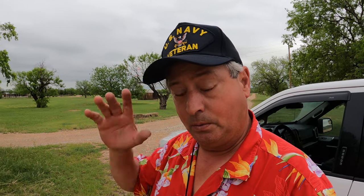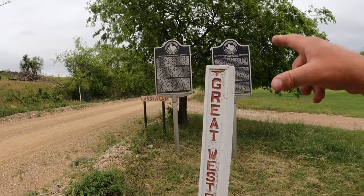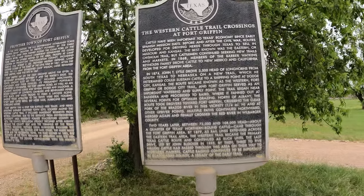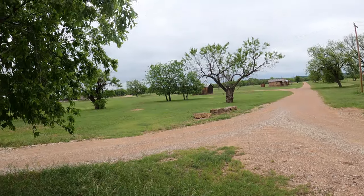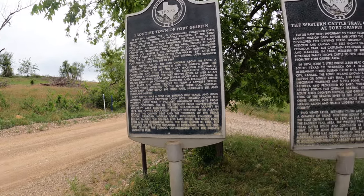So if you choose to pay a visit to Fort Griffin, you want to make sure to pay a visit to the flat, or what was once the flat. But actually, this is a marker for the Great Western Trail. This was a cattle trail, very important to moving longhorn cattle from the north to the south in 1874. And that's where they crossed the Brazos down here. Hopefully we're going to get to see the bridge. The frontier town of Fort Griffin, also known as the Flat, was here. And it had a reputation that, it's my understanding, superseded Dodge City.